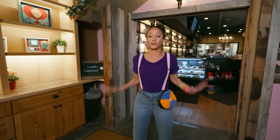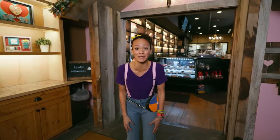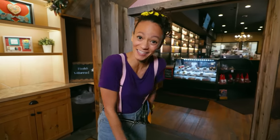This place is so cool because they're known for making gingerbread. Have you ever had a gingerbread cookie before? Oh, they're so yummy, and I love it when they have icing on them. I want to know how icing is made, and I bet I can find out in here. Come on.